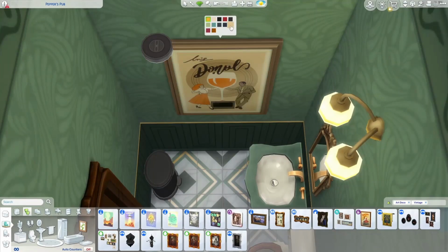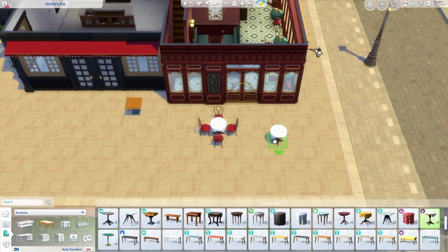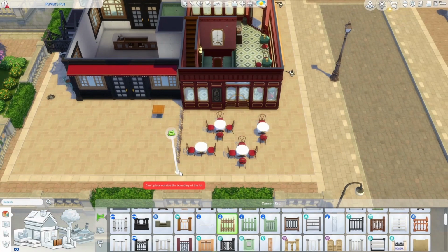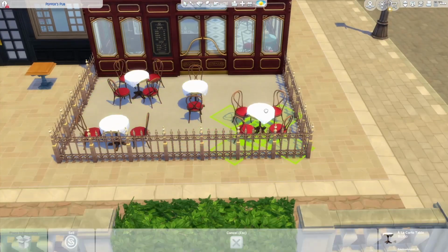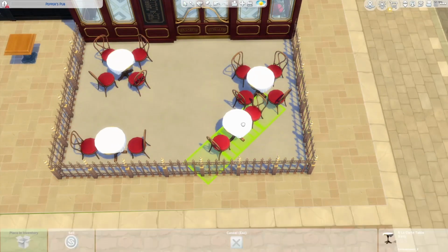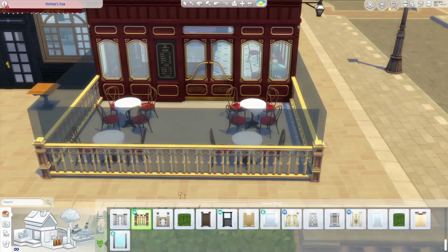So this outside space also looks very cool. And I think that it looks absolutely like a place that you would find in a city center. Especially I think it's these chairs, which are iconic, and these tablecloths, they look just so natural. They aren't perfectly placed, so I thought that was cool.